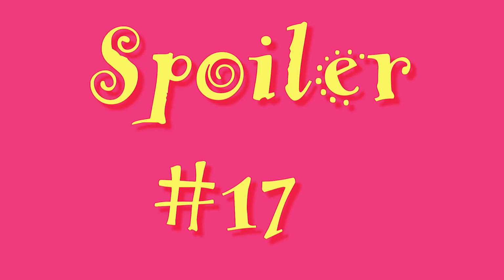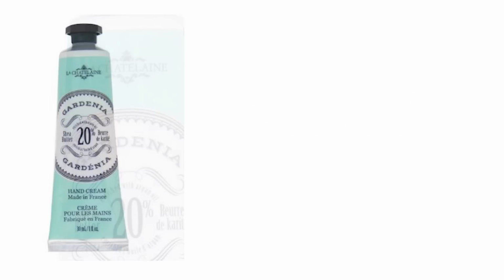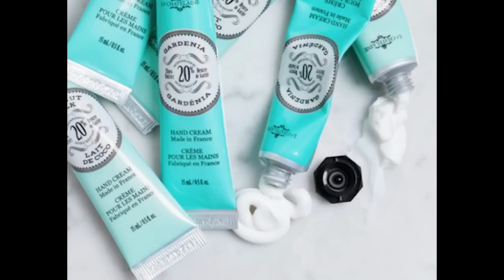Spoiler number 17 is from the brand La Catienne. It's the Deluxe 12-Hour Hand Cream. It's a 20% shea butter formula. It's rich in natural vitamins and fatty acids. It's got shea butter, which is incredibly nourishing and moisturizing for your skin. It's enriched with vitamins E and antioxidants that protects and repairs skin.